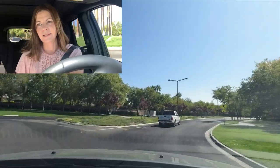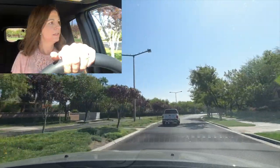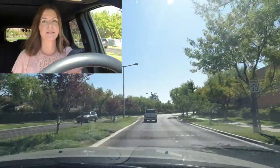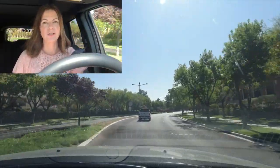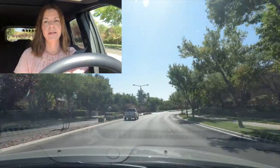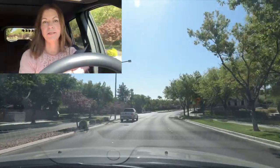And I like this because of all the walking you can do in these two villages, even the Trails Village. You can walk from one village to the next. Unfortunately, there's not much I can show in the Hill South Village just because all the communities here are gated.